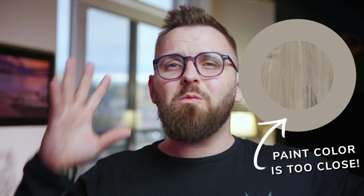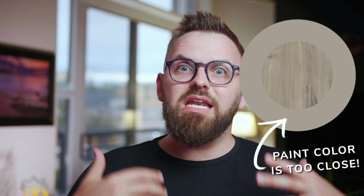One of my big pet peeves is when someone picks a gray for their walls that nearly matches their floor colors, because everything is just gonna blend into one another and it's not gonna really make an interesting looking space. It's really important to establish a bit of a difference between your floors and your walls in order to create a more visually distinct look.